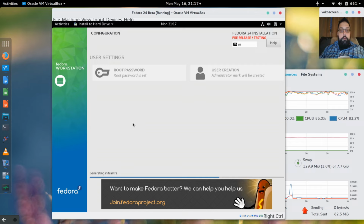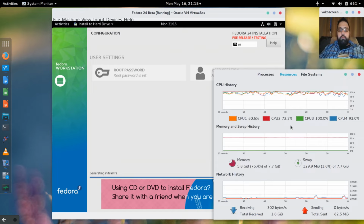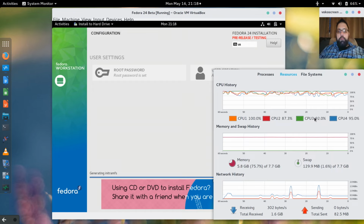Alright, so it's sitting here at generating init RAM FS. If the actual install takes too long, I think what I'll do is speed up part of the video, try to get through it. Yeah, those processors are definitely being used as much as possible. I don't know if you can hear it, but the fan on this little guy is running. I think there's 2 fans on here, and it sounds like they're topped out right now. And I actually have a little bit in swap, which is somewhat surprising. Not much.